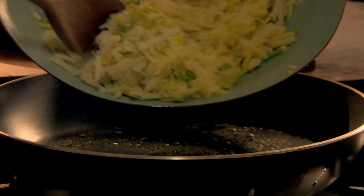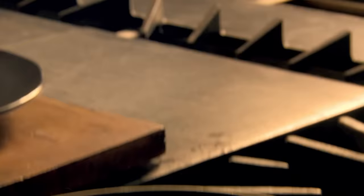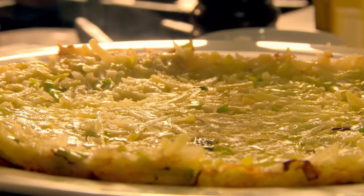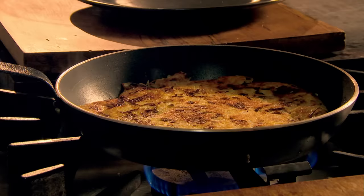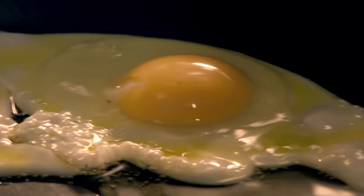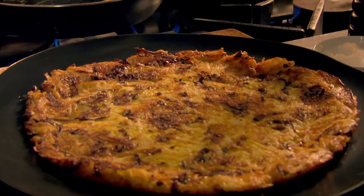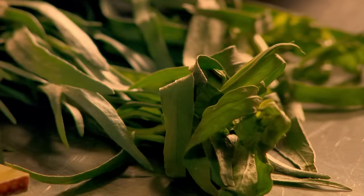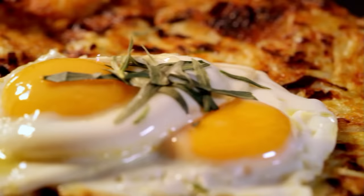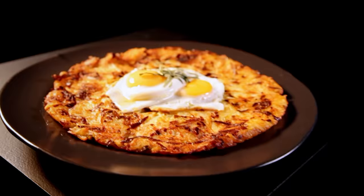In a pan, heat oil and a little butter. Spoon in the potato, leek and cheese mix. Cook gently until golden and crisp underneath, then slide onto a plate, flip over and return to the pan to finish cooking. Finally, for the perfect topping, fry two eggs and place them on top of the rosti. Top with fresh tarragon. Leek and gruyère rosti with fried eggs, a simple but substantial dish that makes the most of hearty root veg.